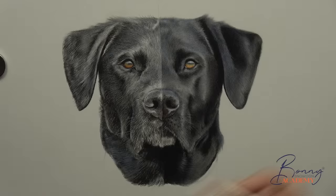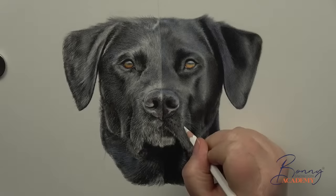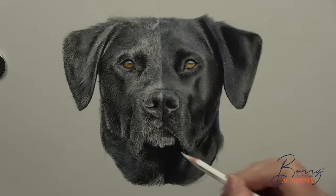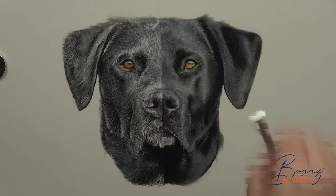I'd use my Pablo, and it works. If you've got enough layers in there, you're going to be able to get your white colour in over the top of the dark, and it works really nicely. You can also use your museum aquarelle. The problem is that when you put too much pressure on your white over the top of a dark colour, it goes like a milky grey colour, and that's when it gets really frustrating. So it needs to be sharper than this. You've got to make it really sharp and just flick those whiskers in.